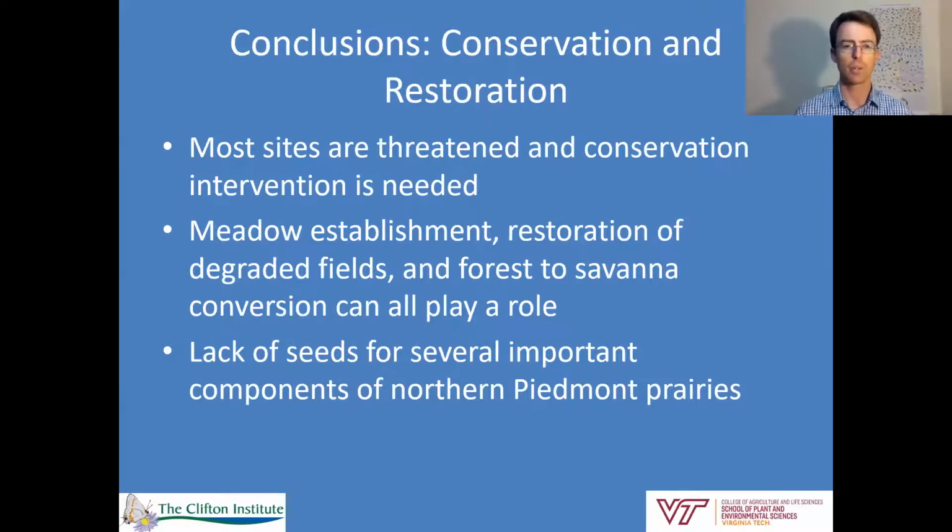And in terms of conservation and restoration, most of the sites we studied are threatened in one way or another, and they need help. So we are starting to work on that, but we're always looking for partners in that. If you notice a site that you think is high quality and it's about to be developed, let us know, and we'll do what we can.